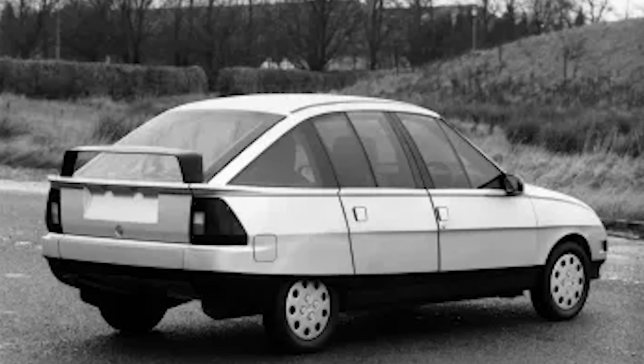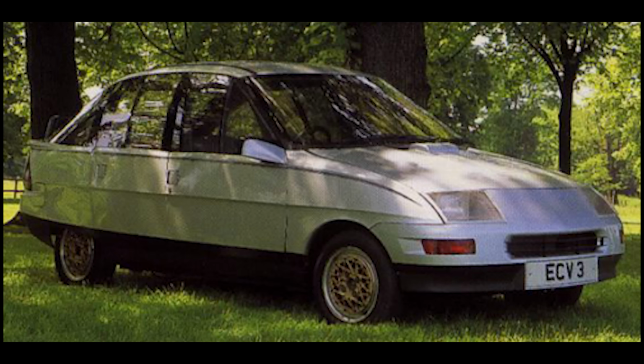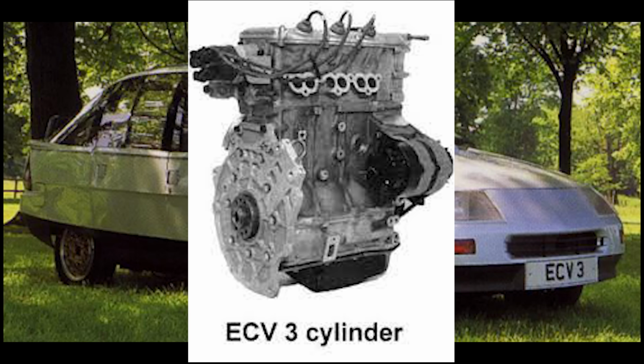The car would find its roots in the advanced ECV3 program and the Alcan Austin Rover aluminium projects, making it more efficient than the Metro it intended to replace. The AR6 would use the currently in development K-Series engine, with a twist, an unreleased 3-cylinder variant, to achieve the 100 miles per gallon ambition, which would be echoed decades later by VW's Lupo 3L.